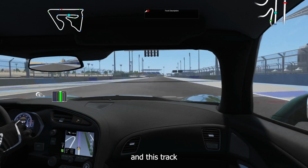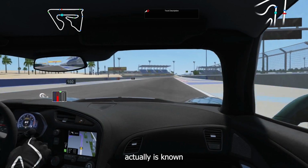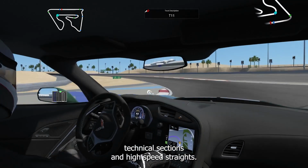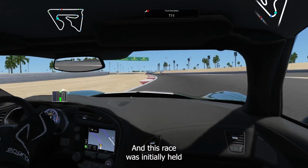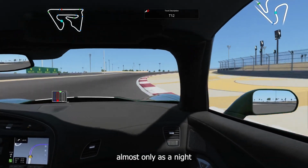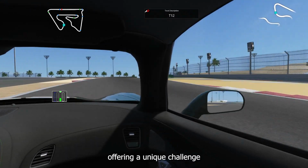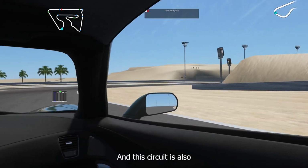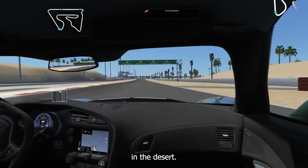This track actually is known for its unique combinations of slow technical sections and high-speed straights, as you can see. This race was initially held as a daytime race, but now it's held almost only as a night race under the floodlights, offering a unique challenge for the drivers. And it's a cold environment as well. This circuit is also referred to as the diamond in the desert.